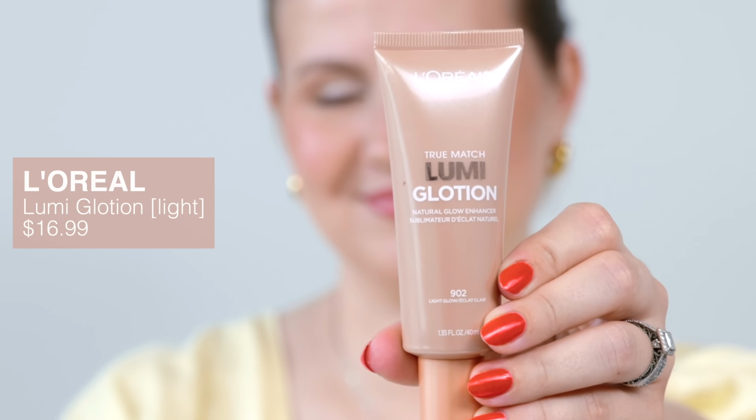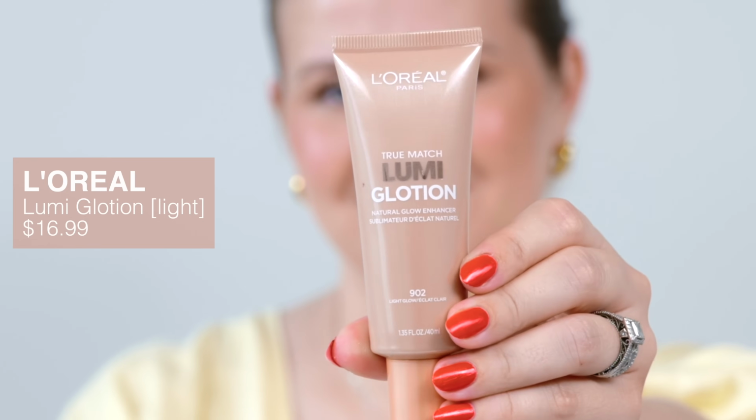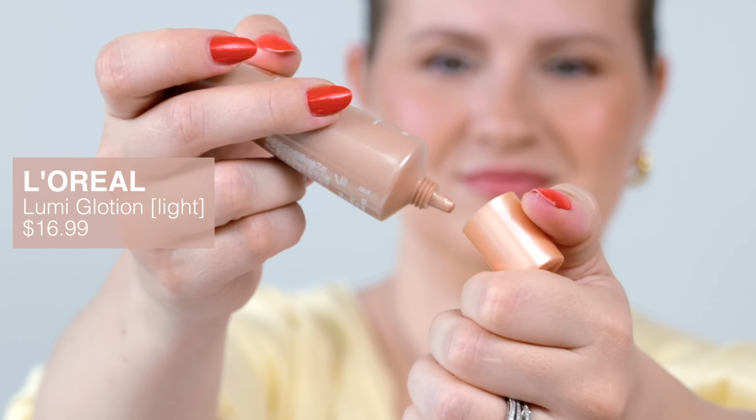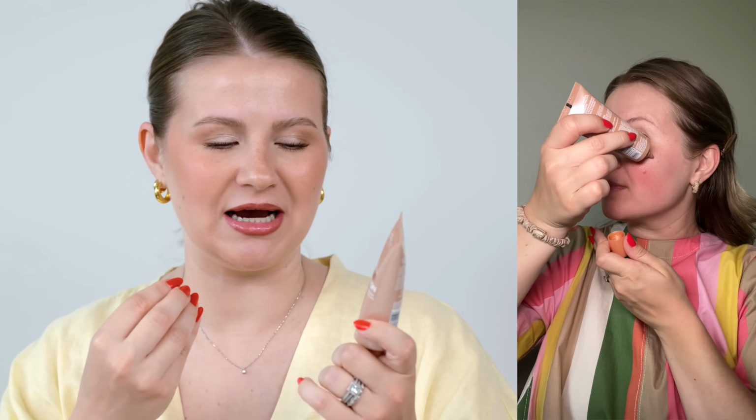Let's get into it. L'Oreal Lumi Lotion in Light Glow is phenomenal for that first layer, first softly glow from within look, but also because my skin is so fair, it slightly bronzes it if it's not in the summertime. So this is beautiful. It's not metallic on the skin. It looks like your skin, but it's not like a Say Glow or a really, really shimmery, glowy product. This is a little more subtle.